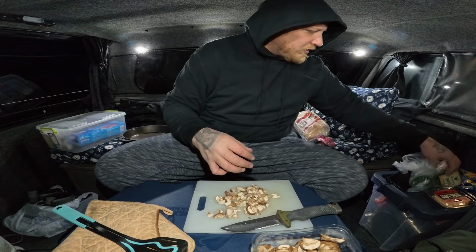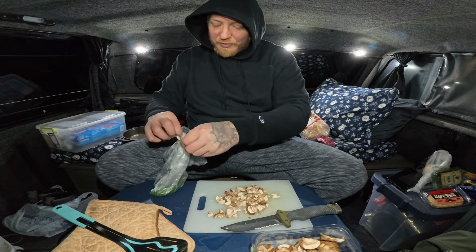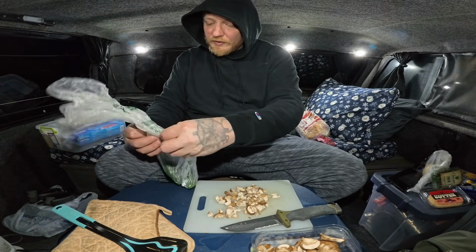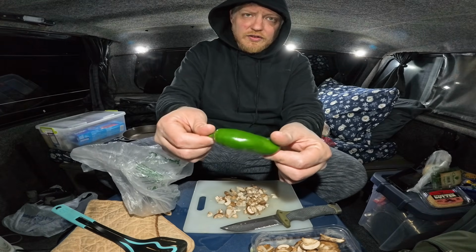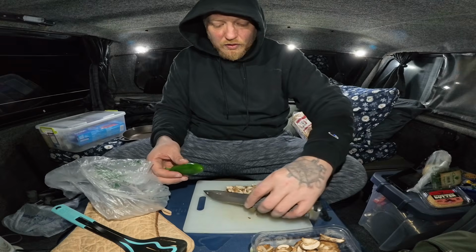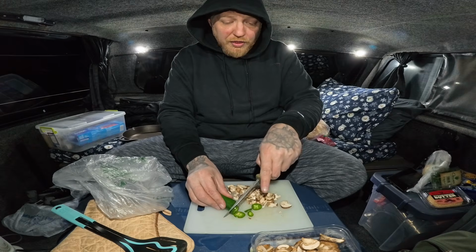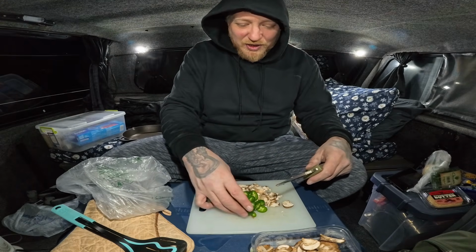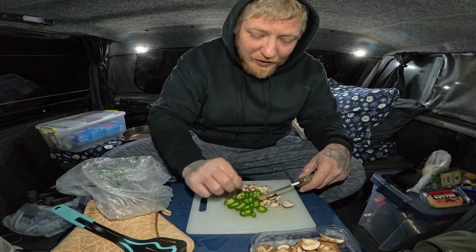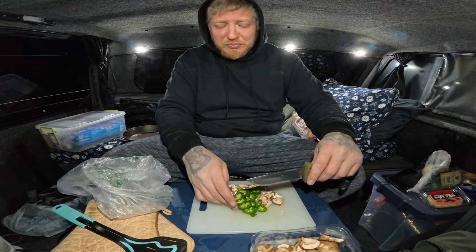Alright. Let's see. Should we do the jalapenos next? I don't know if we'll use both of them. We're just going to take a little bit off one of these. It's a decent looking jalapeno. Cutting them pretty thin. That is going to be plenty here. I'll eat one. It's probably going to be pretty spicy for y'all. Let's see. Yep. That's hot.